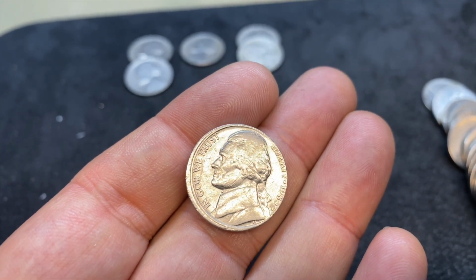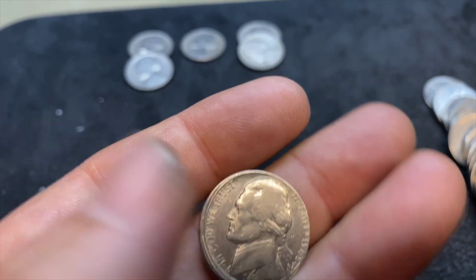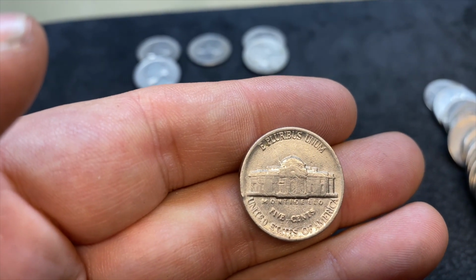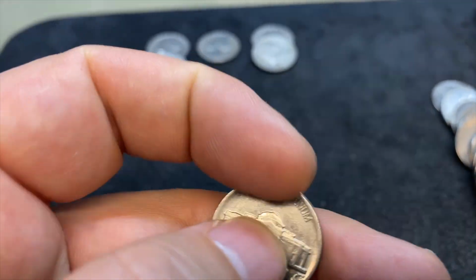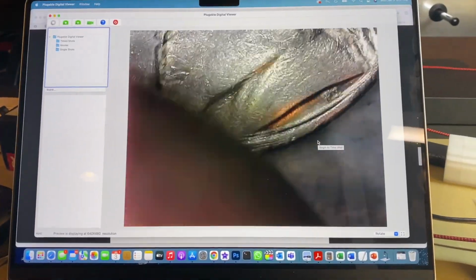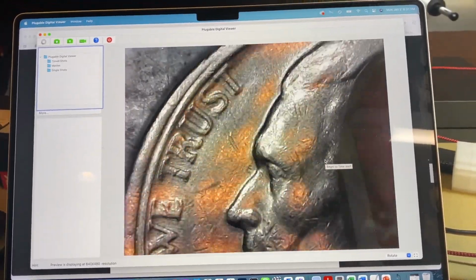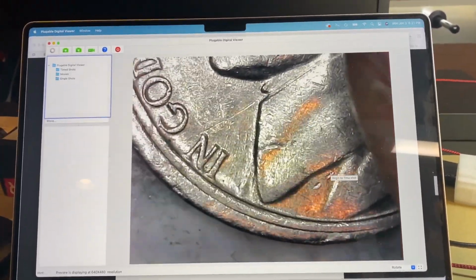Look how badly off-center this nickel is struck. Now, I haven't looked this up yet, and I will do so, but I wanted to quickly grab you guys and bring you in. The reverse also looks a little wonky. The rim's not properly done. Let's put this under the scope real quick so you guys can see just how bad off this rim is. Look at that. I mean, the nickel's in pretty horrible condition, especially on the reverse.